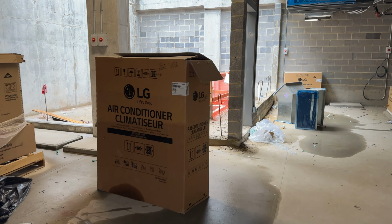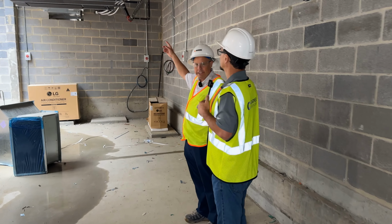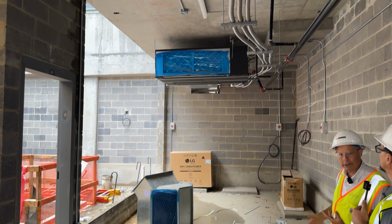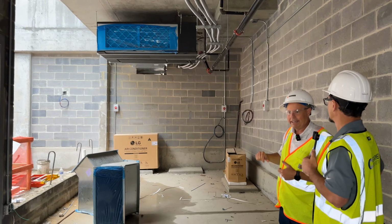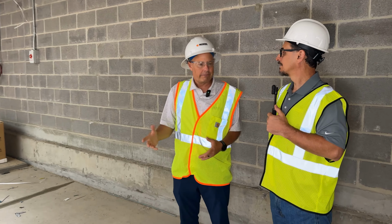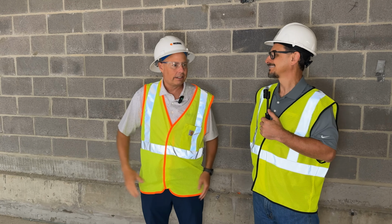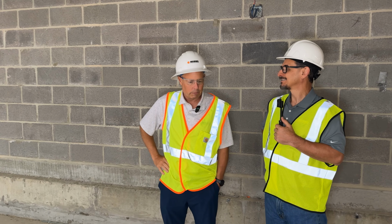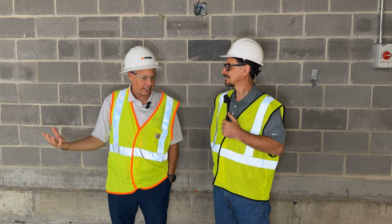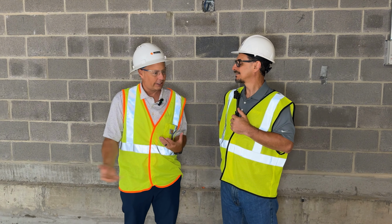All right, Brett, what are we looking at up here? So right here we've got an LG split DOAS unit. As Chris mentioned earlier, one of the biggest challenges we had is where to put equipment. We have a lot of equipment going in the garage and basements. We had very limited roof space, nothing could sit outside, so we had to get very creative. We worked a lot with SCAA, Afshin, trying to figure out different design strategies of how to get DOAS fresh air into that space. Like we mentioned earlier, you've got to have that latent.